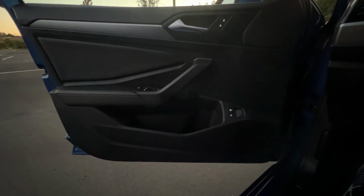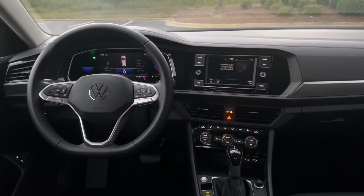The ergonomics are excellent. We have a lot of physical buttons and controls and switches to play with. The overall cabin is a little bit more driver-centric. Everything is easy to reach and touch.